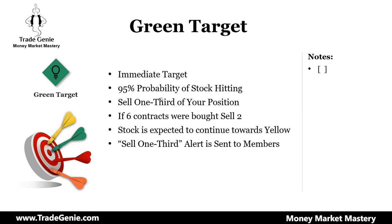There is a high probability when you start from San Diego, you will reach LA safely, than when you are trying to travel to Seattle. There is a lesser probability of reaching Seattle than reaching LA. Something can happen because of the distance. So there's a 95% probability of a stock hitting the green target because it's just close, 100 and 104.